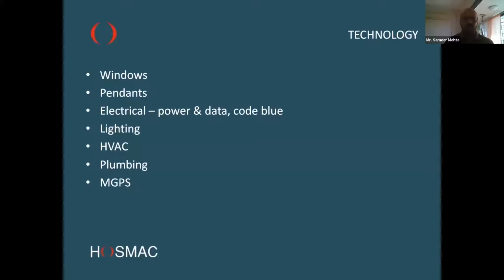So I'll touch a bit upon the engineering aspect of it. Insofar as electrical and data is concerned, we make it a point to provide at least 12 power receptacles per bed space. So there'll be 8 on the bed panel or the pendant, as you would choose to go with. There will be 2 on the head wall and 2 towards the foot end. These 12 power receptacles that I speak of will include 1 for the electrical bed and 1 for the mobile X-ray.